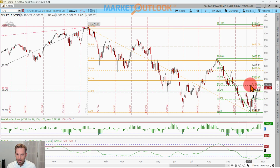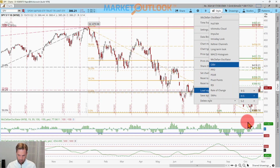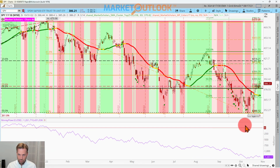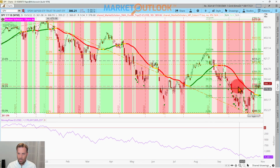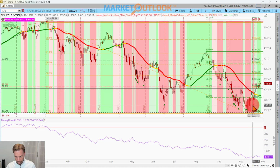But if you look back at where we are from a price standpoint, the last time we were at this level, the McClellan oscillator was a lot higher. That's what we're missing, right? And again, same thing on the on-balance volume. When we were up here at these levels before, the on-balance volume was a lot higher. So we're missing this rally.